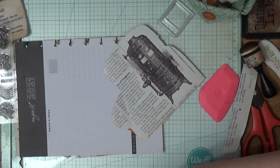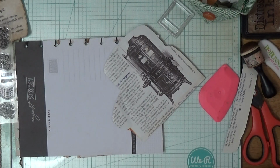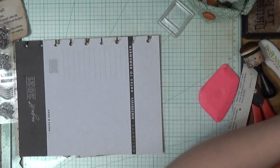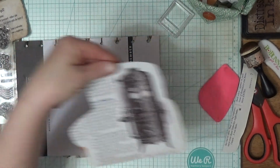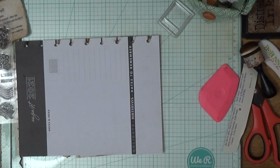Turn the page on my magazine. That looks like a contraption. Guess it's a furnace, but it looks like a contraption to me. I wouldn't know what to do with that thing.